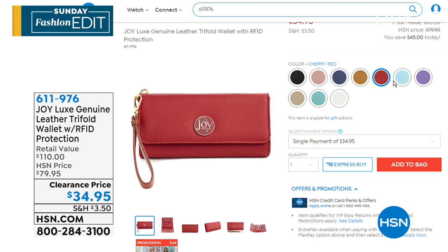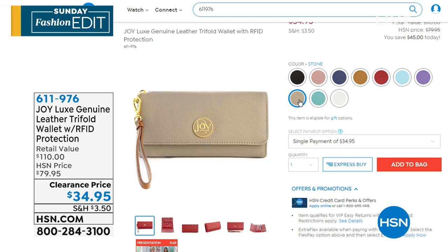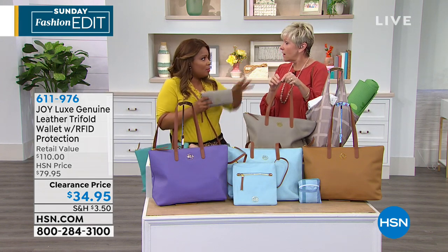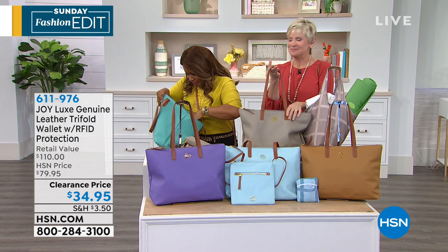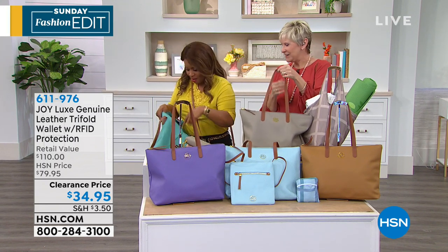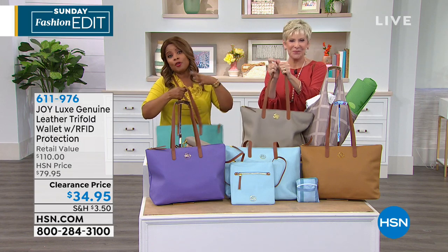This wallet was originally $79.95. It's $34.95. Just a wallet alone is a great gift. Absolutely. And here's another little tip I want to offer to you. I always like a little pop of color in my wallet because sometimes I've got a tote bag and I don't want to be at the checkout counter in my black bag with my black wallet, and everybody is giving me the eye because I'm taking forever. So sometimes I'll do a pop of color. That way I can quickly identify it. It's just like the luggage when you're traveling. Exactly. So anyway, food for thought.